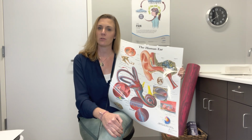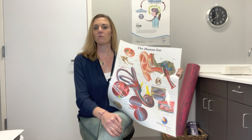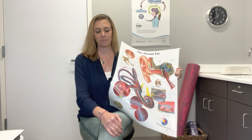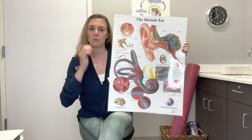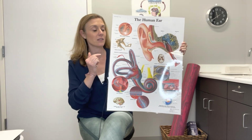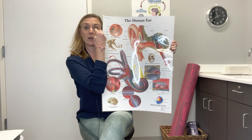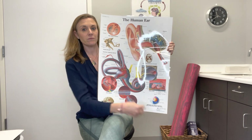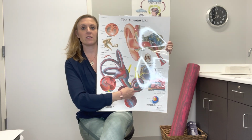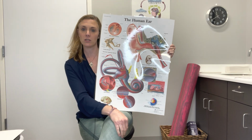I'm here to talk to you today about vestibular migraines, kind of what they are briefly, and then really how we would treat them with physical therapy. So I have a nice poster here of the vestibular system. A lot of people don't know what it is. It is the system inside your ear, almost behind your eyeball, but in your ear. It looks kind of like a conch shell, so you can see it better down here. And then these are your semicircular canals and your vestibular system.